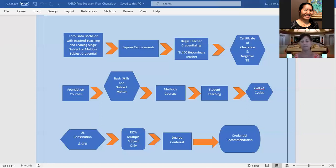Okay, great. And then could you just tell me approximately on average, what's the difference in time with the bachelor's and credential as opposed to just the bachelor's? So the bachelor's with the credential is, I would say, equivalent to a semester longer than typical, but then you also add the student teaching, so it could be a year. Whereas if you're doing just a credential after your bachelor's degree, it's about 1.5 years.